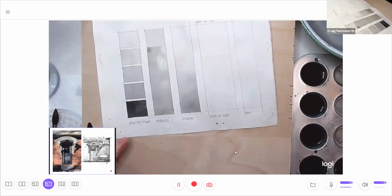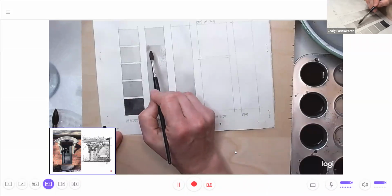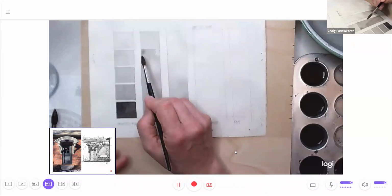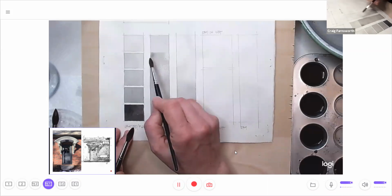Also, because the paper is a little bit rippled, there's a downhill, there's a valley right here, and some of the paint got down in that valley and didn't flow all the way down. I'm not going to worry about that now. If I were doing this for real, I would have stretched the paper and this would all be taken care of. But we'll just leave that and see what happens.